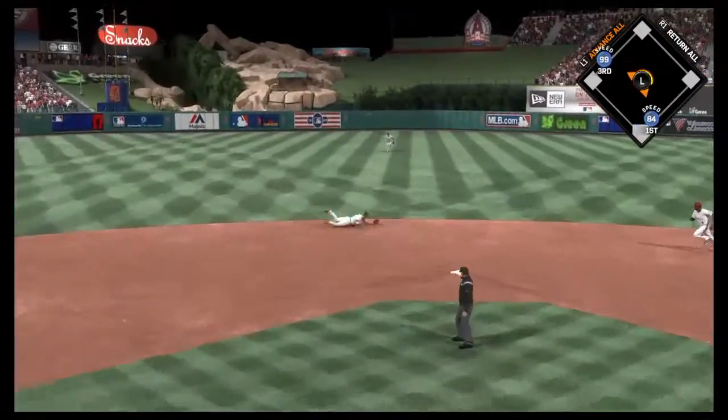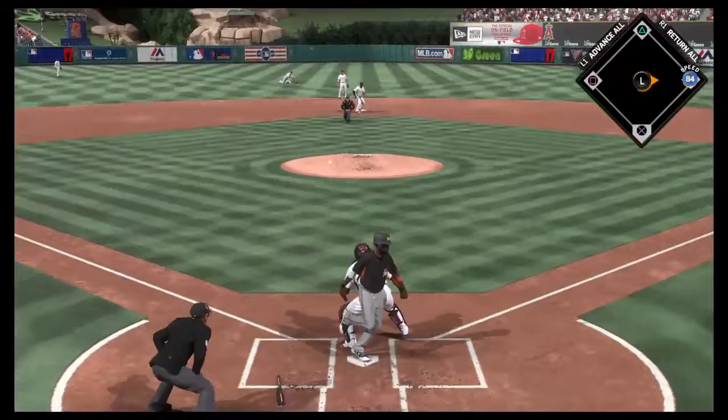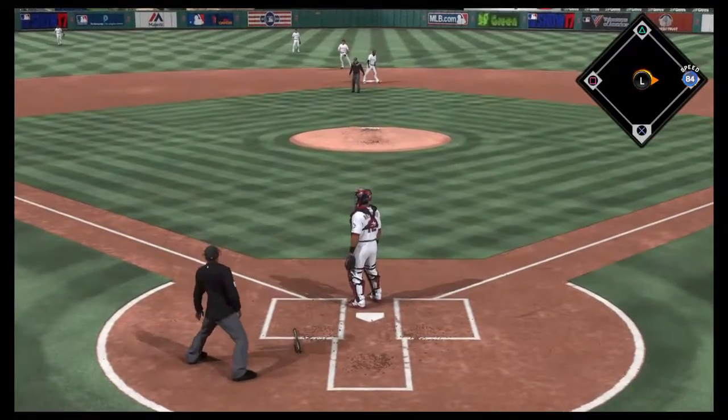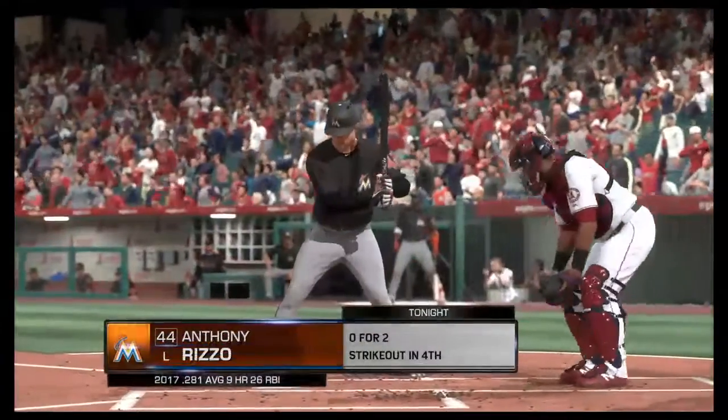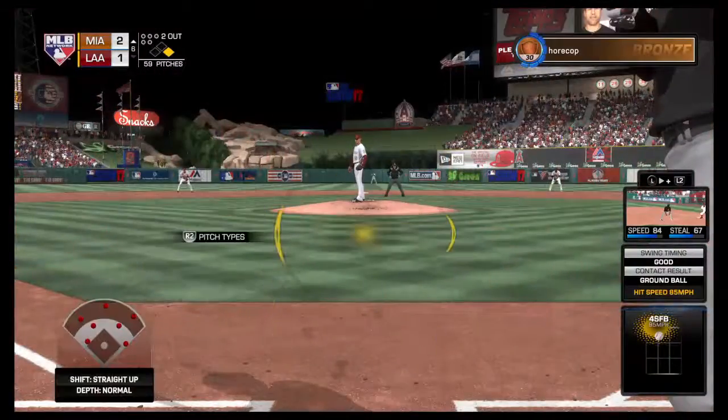On the ground up the middle. And a good effort on the dive that time, but this will get by him for a base hit. And he's safe. Anthony Rizzo stands in now. He's 0 for 2 with a strikeout in this one. Anthony Rizzo.